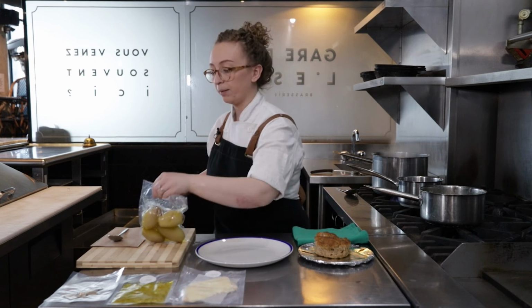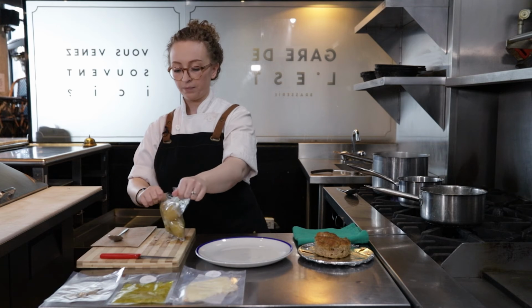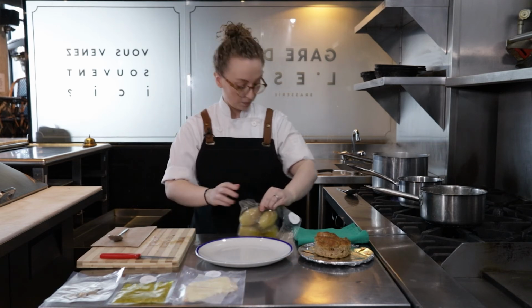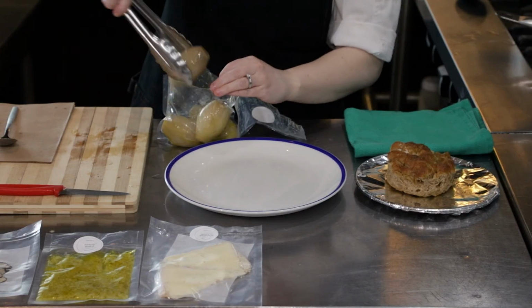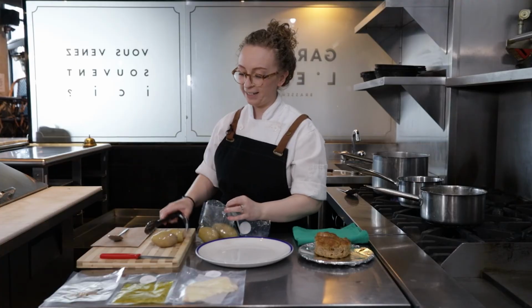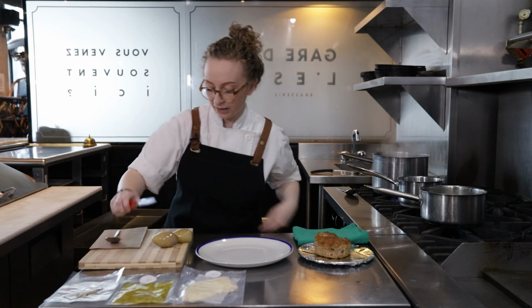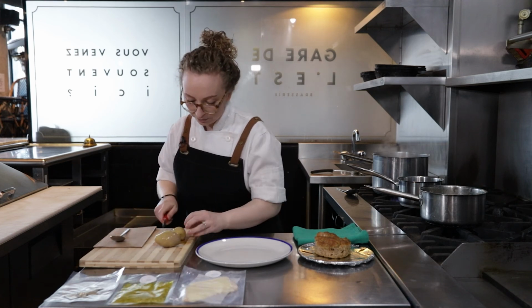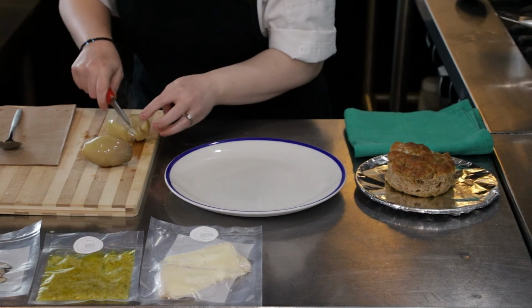So firstly, I'm gonna open my bag of shallots. Just be super careful because these are very, very hot. And I'm just gonna take them out with the tongs. Just the 2 I need for plating here. And I'm gonna cut them lengthways. Just down the center, just like so.